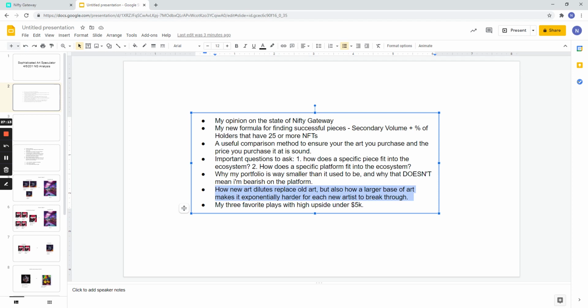Can my art in my portfolio now stand the test of time? If you have a ton of crystal pops, you're already feeling the pain. Six months from now, are new people coming on Nifty Gateway and buying crystal pops? No. Six months from now, are people coming on Nifty Gateway and maybe buying a Mad Dog Jones cat? I say yes. So I feel way more confident about a Mad Dog Jones cat. I feel way more confident about a pack piece.